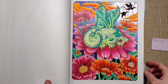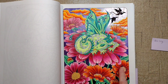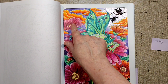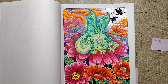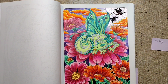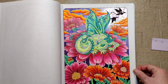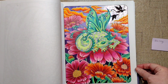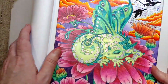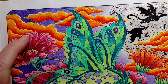Oh, I was so mad about this page because these flowers here were all supposed to be of the orange variety. This was supposed to be an orange flower. And I absentmindedly picked up the red-pink colorway that I was using and accidentally colored that one, thus throwing off my entire composition. I was so mad. So then I did the clouds orange. But the clouds are my Pretty Excellent, the Mei Liang watercolors.